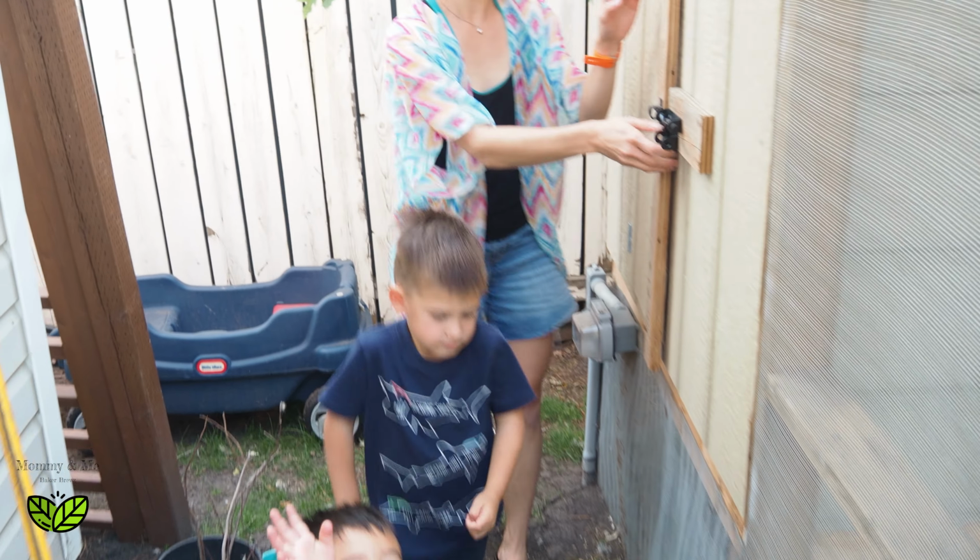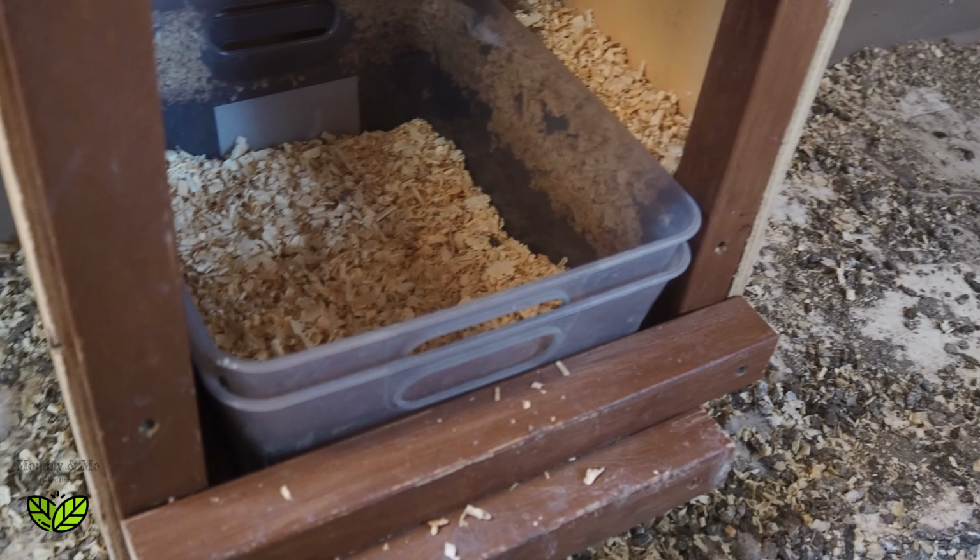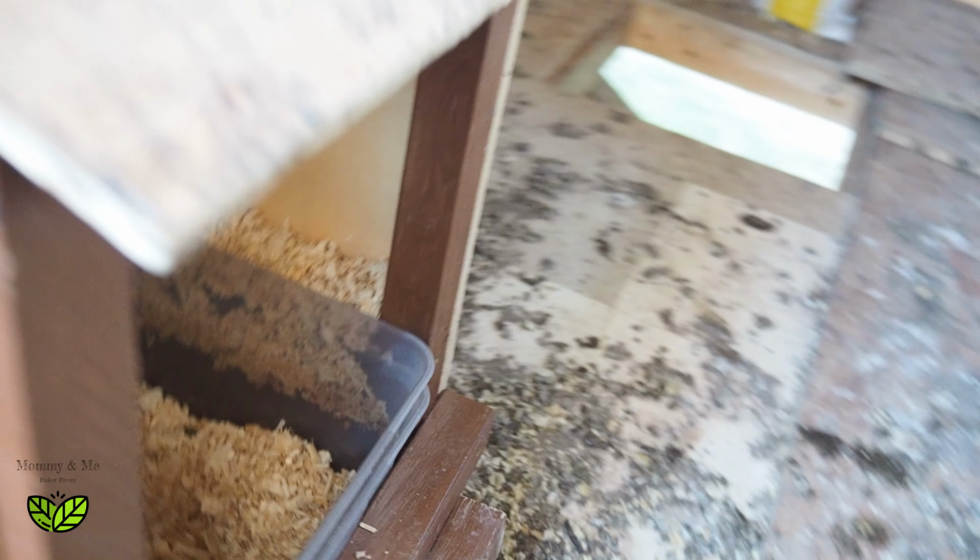So yeah, you just take a look inside the nesting box and close it back up. Like that. Let's play outside for you. So I'm just going to show you the other side, a little tour.